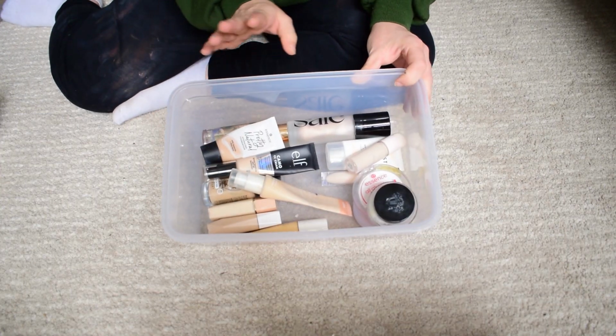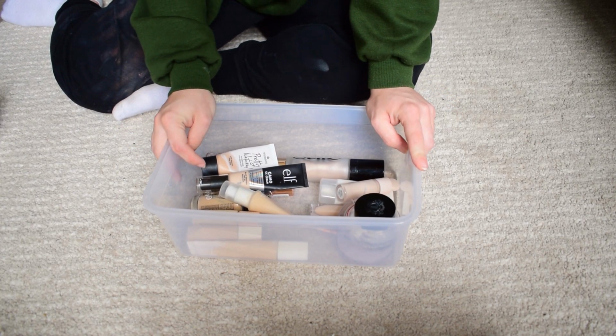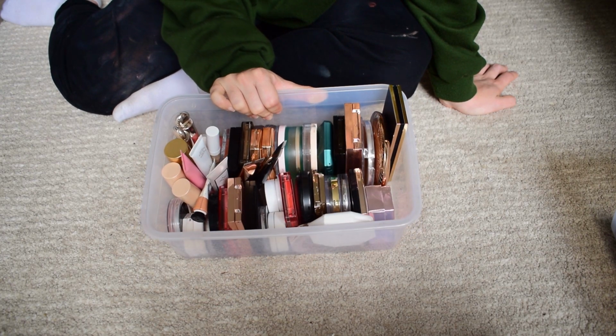So those are the first basics of the base makeup. So we have foundation, concealer, and powder. So now I'm gonna move on to a slightly more filled basket: bronzer, blush, and highlight. And as you can see, I have a whole lot of work with this.